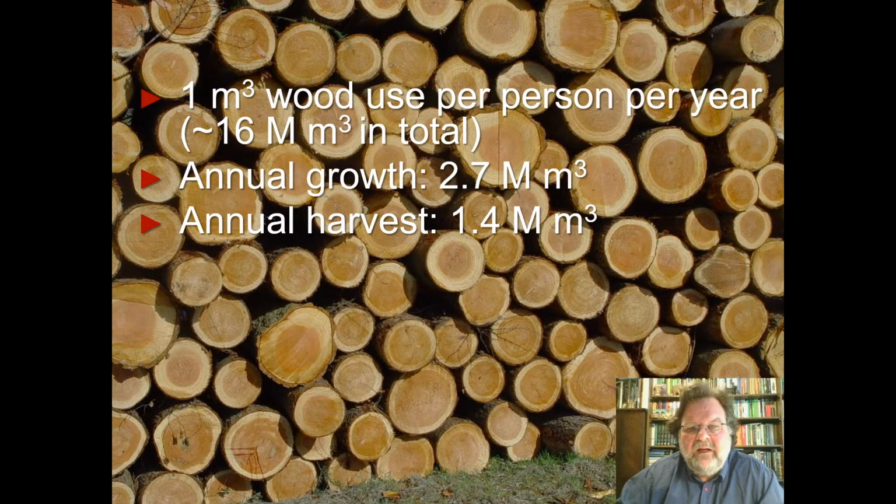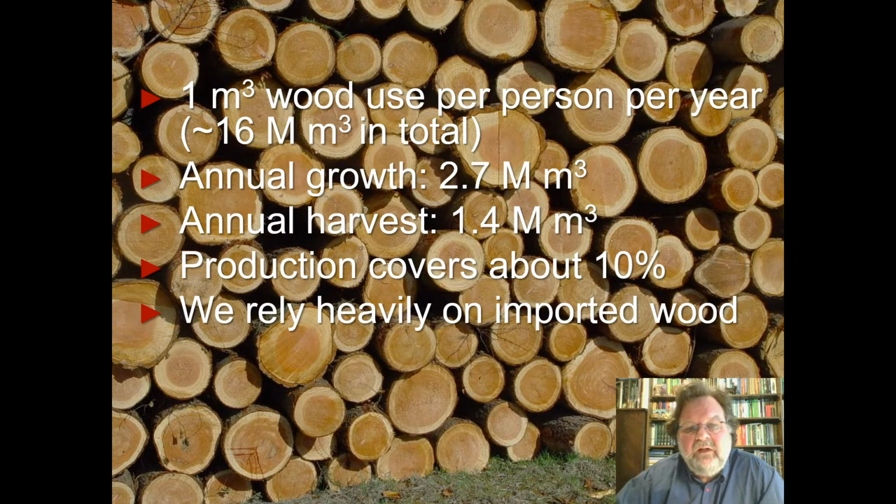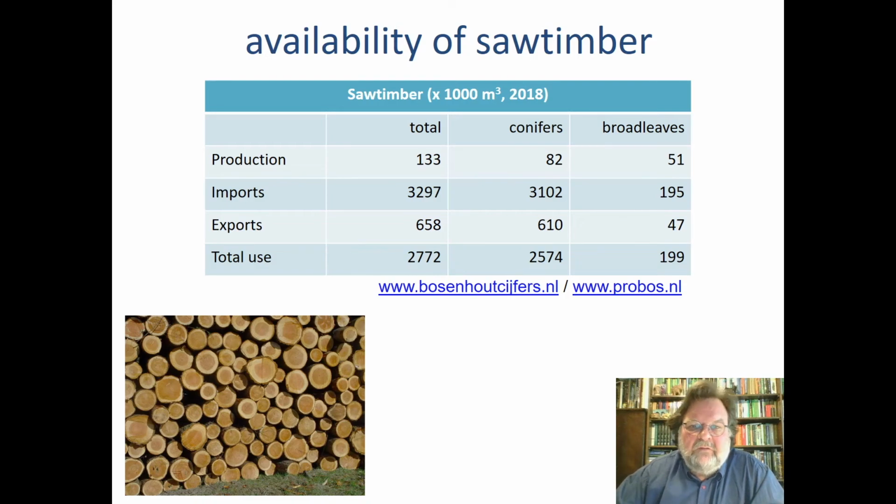But you can see that the actual supply to the market and to the national use is only 10% of the demand. So local or national production covers about 10% of the demand. And as a result, we rely quite heavily on imported timber. The fact that we rely on imported timber, of course, for a small country with very little forest, is not necessarily a problem. Why should you be self-sufficient in timber supply if you only have very little forest?